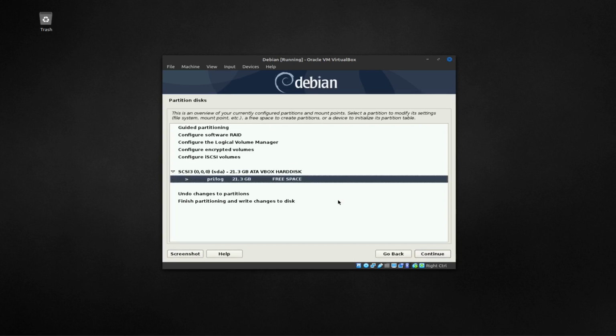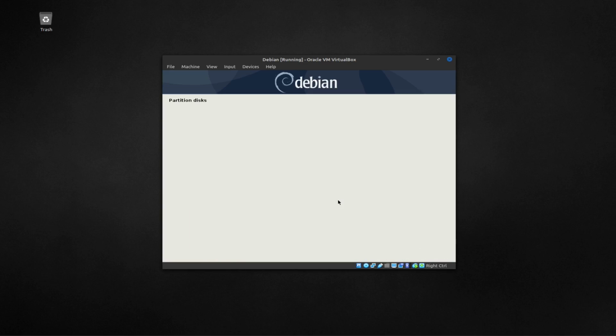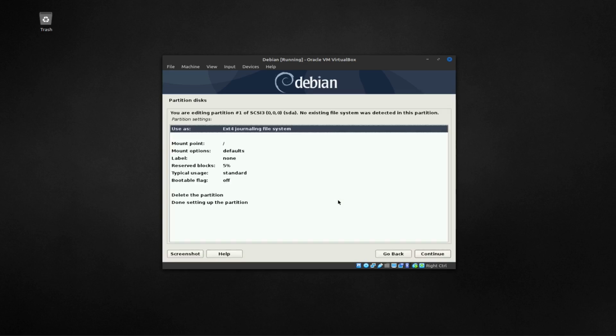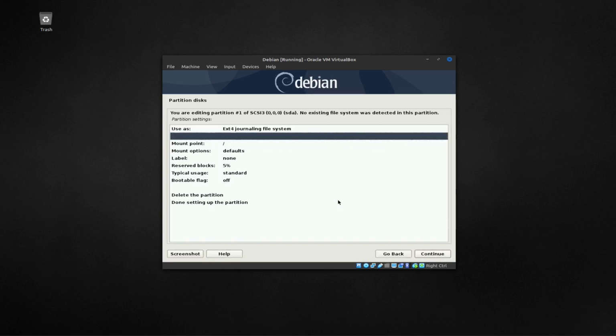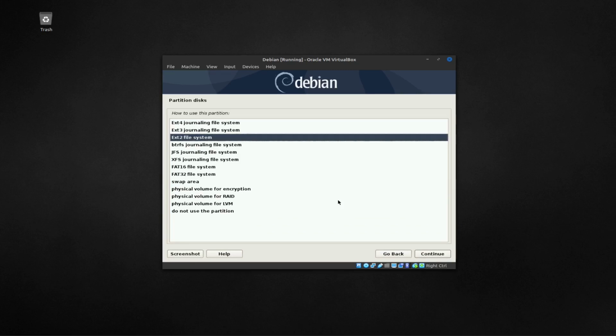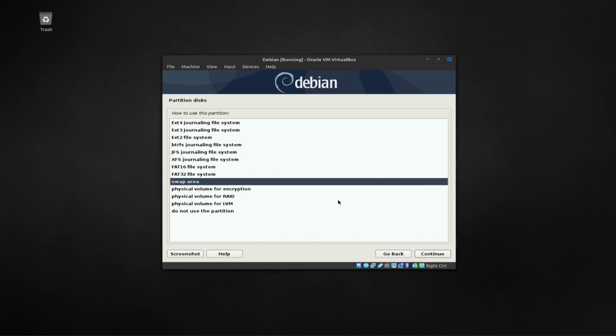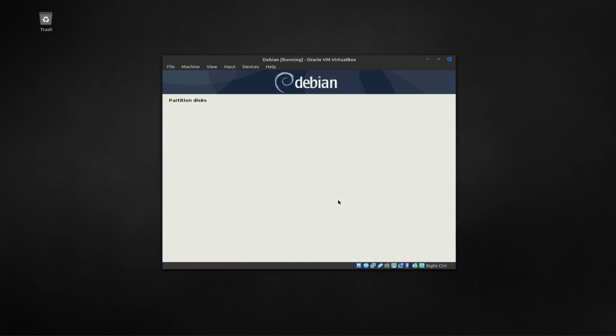I think it's here now. Create a new partition. Yes, that size, primary, and you can specify, oh yeah, there we go, the file system. So it's got a whole lot more options, but it's got the main ones. You've got your ext4, your btrfs, and your xfs. So Debian can also do them. You can specify a separate swap area if you want. So Debian gives you a few options here, which is good.